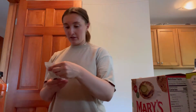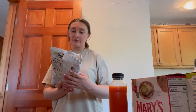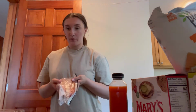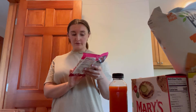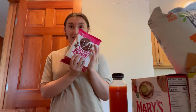I got these dark chocolate espresso cups. I got these plant snacks, vegan cheddar chips, crackers, whatever. Broccoli, pepperoni. These cookies, they're so good. They're the double chocolate fudgy brownie cookie dough. They're vegan, I believe. So good.